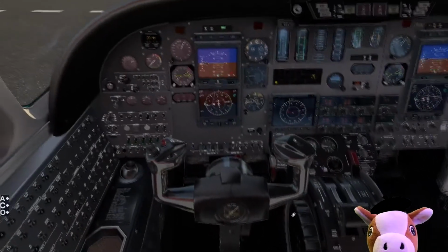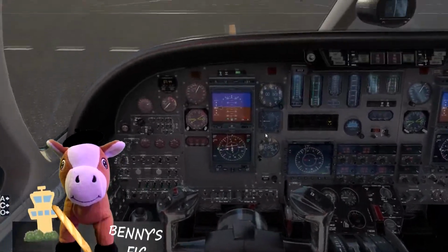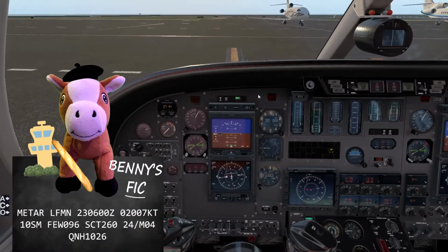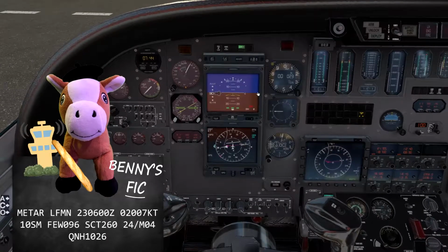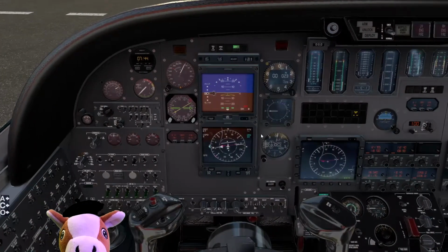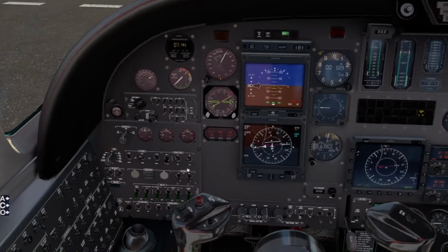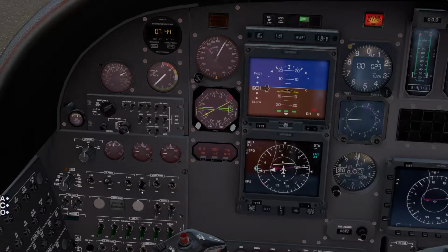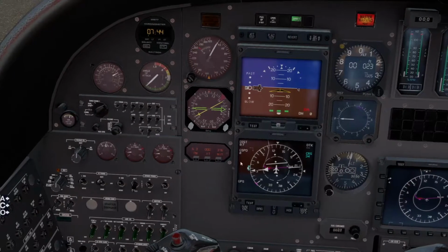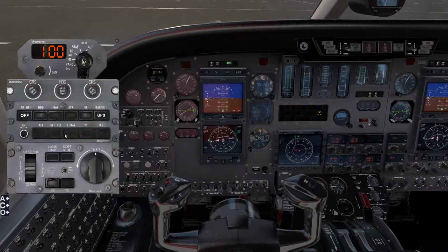Are cycled. Belts and harnesses are adjusted and fastened. ATIS and clearance is copied. Avionics are set. EFIS is set. Inverters are checked. Autopilot. And we'll just go ahead and set up the autopilot for departure.